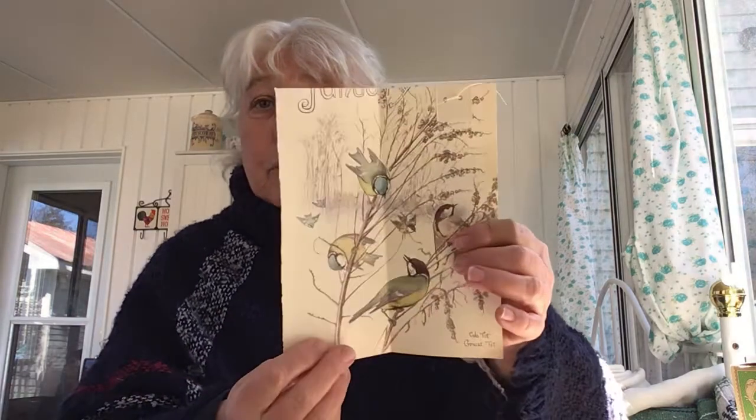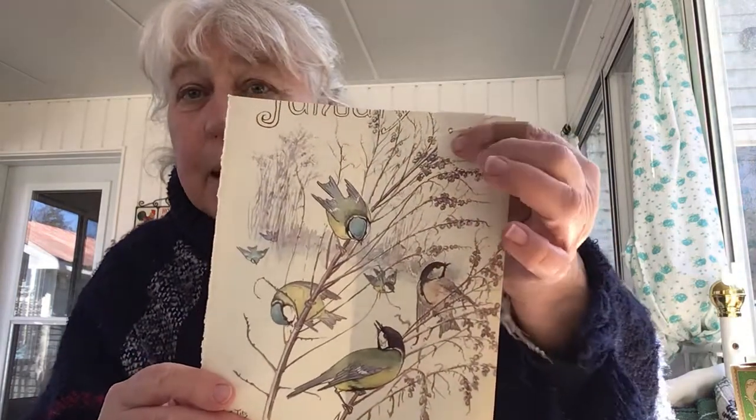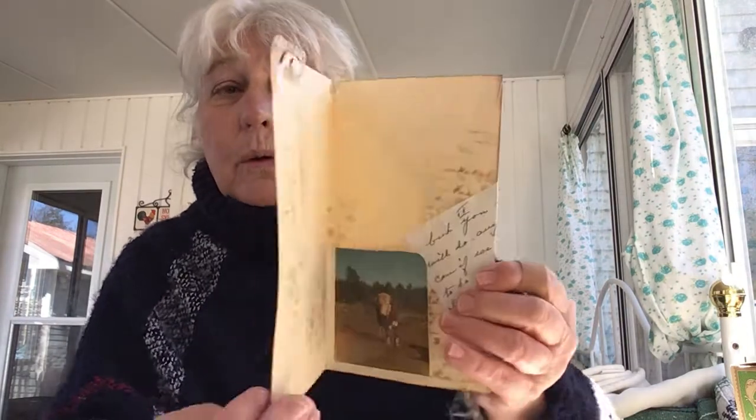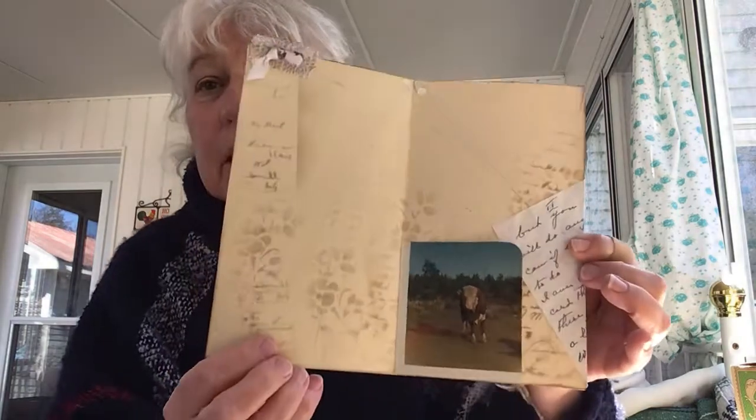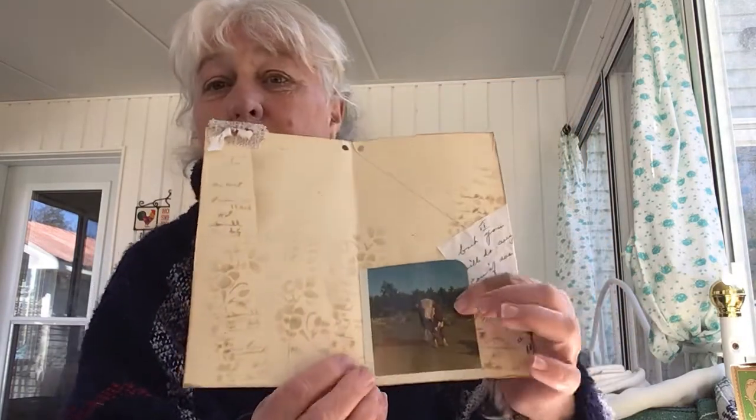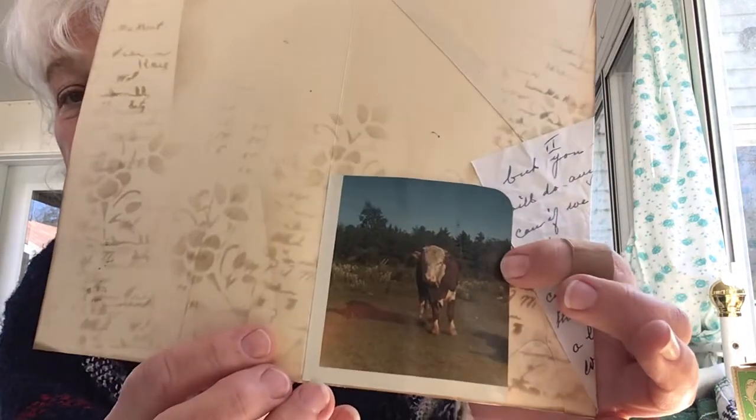So I'm just going to show, this is nothing special. This is the middle page. We just did a tab and a little bow. This is an old life insurance envelope that you open up. You made a pocket that you can put something in and just doodad it up. She had a very pretty little card, but I had a cow to make a pocket to put stuff in. And there's the back of that one.